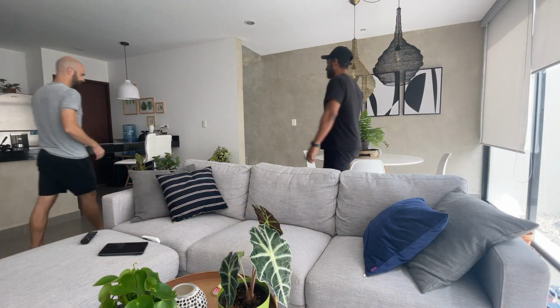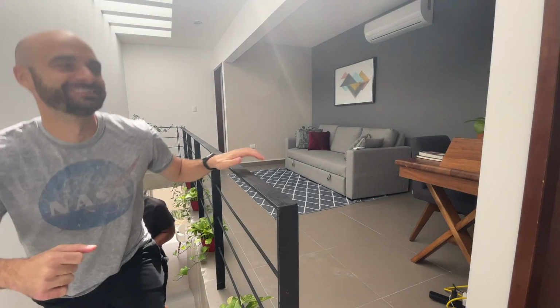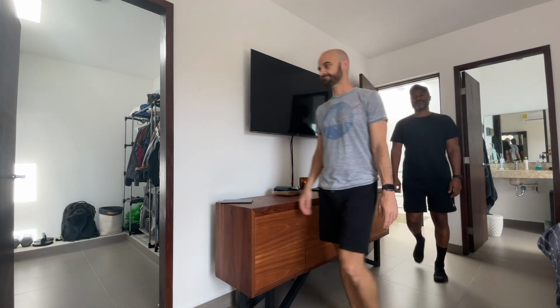All right, we're gonna start off by showing you everything we brought upstairs in our closet. So let's go. Oh, hey there. Welcome to our closet. I didn't clean this at all before bringing a camera in here. This is what it normally looks like.